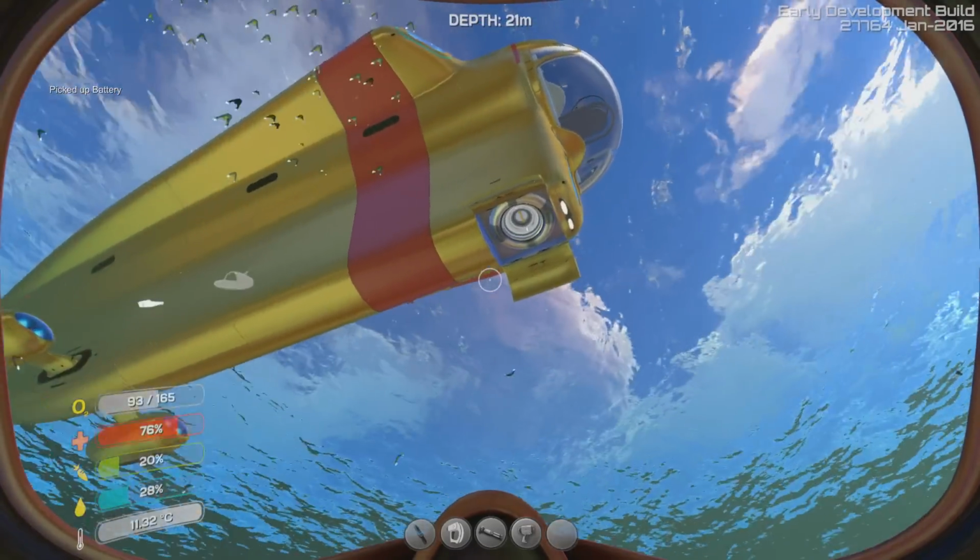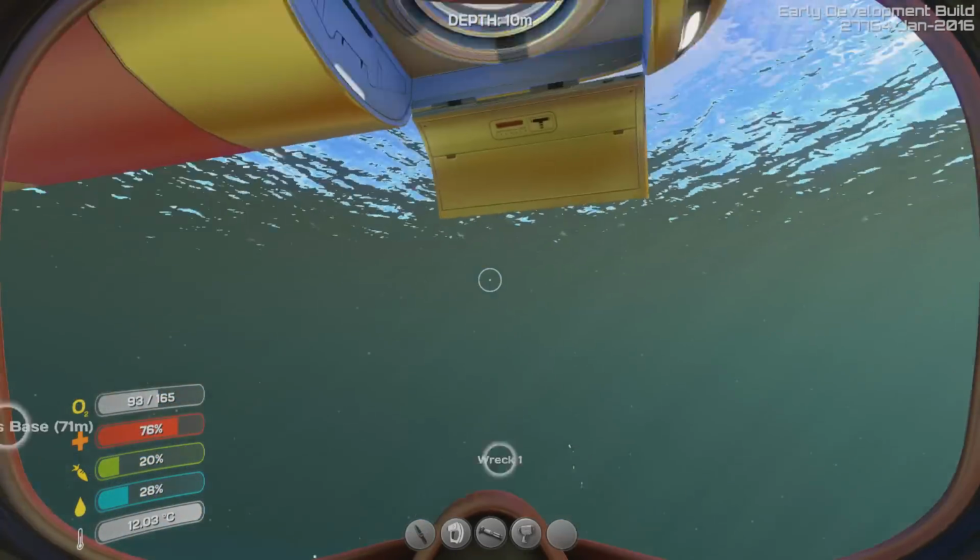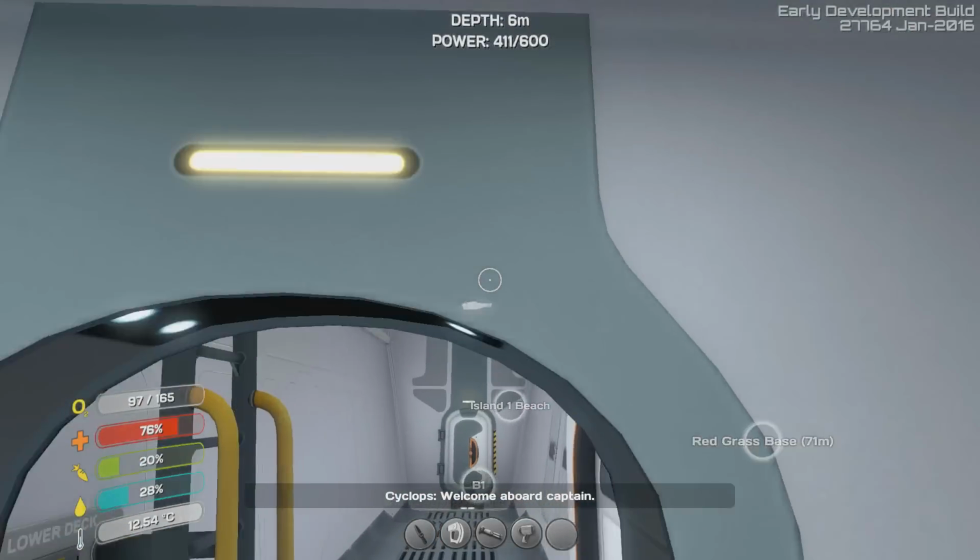Caution. Blood nutrient levels critical. Calorie intake recommended. Welcome aboard, Captain.